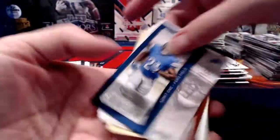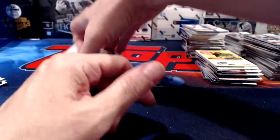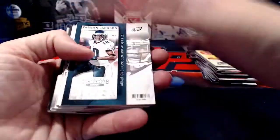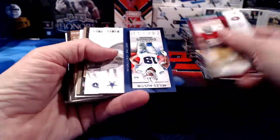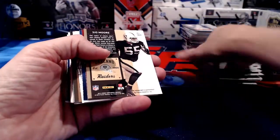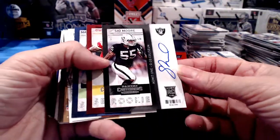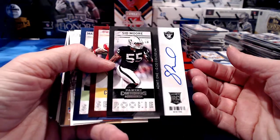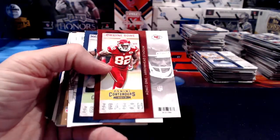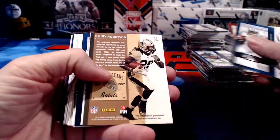MVP Contenders. Well, those were going in 100 different directions. A little Rookie of the Year Andre Ellington, or Rookie of the Year Contender, I should say. Yeah, you want to keep doing it by the case? It is easier to do it by the case, but sometimes people like to do things by the box, especially if there's no shipping costs attached and things like that. Another hit for the Raiders. The Raiders have gone crazy in this break. And that's Moore again, who I think we've already hit once for the Raiders, if I remember correctly.